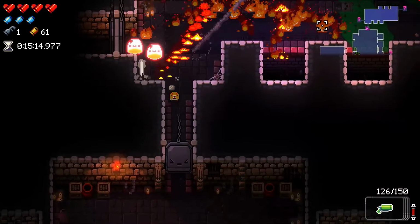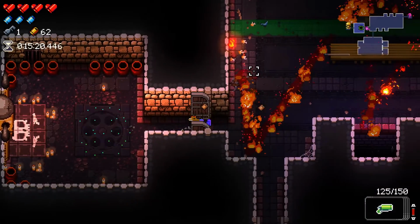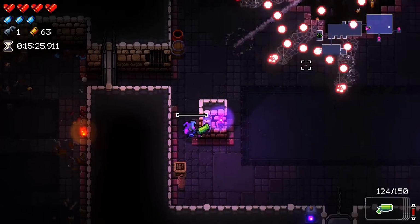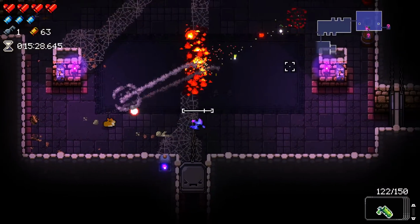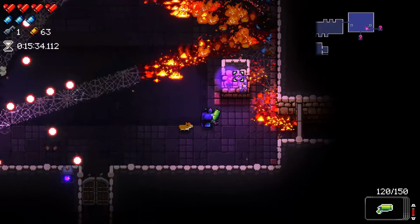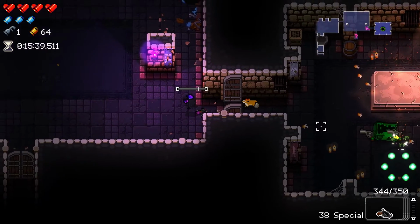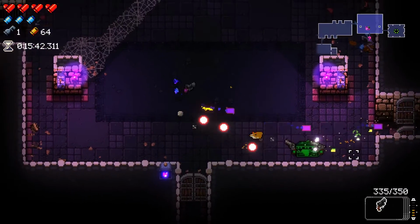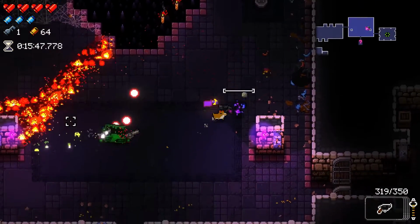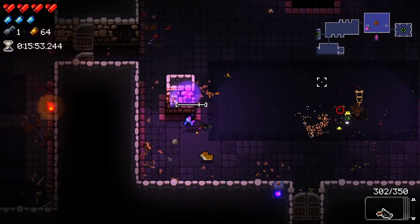But after one of the updates, and I believe it was an update to AG&D, it started to get very difficult to get the same item from multiple chests in the same room. It's like they fixed whatever bug was allowing that to happen, which is unfortunate, because I really liked getting the same item multiple times from chests. I want 4 dogs, you know? That's okay. We don't have to have 4 dogs.